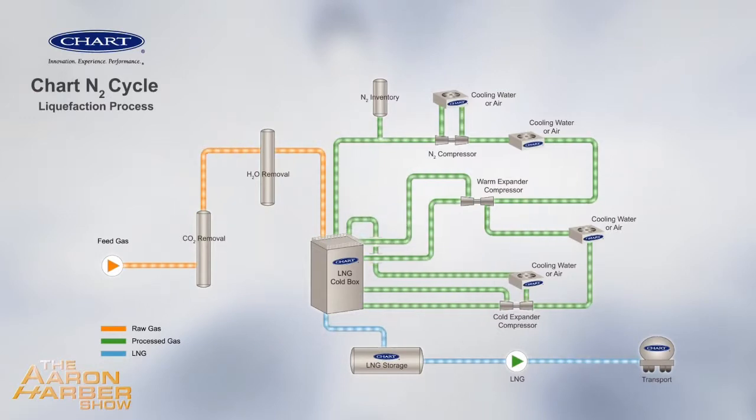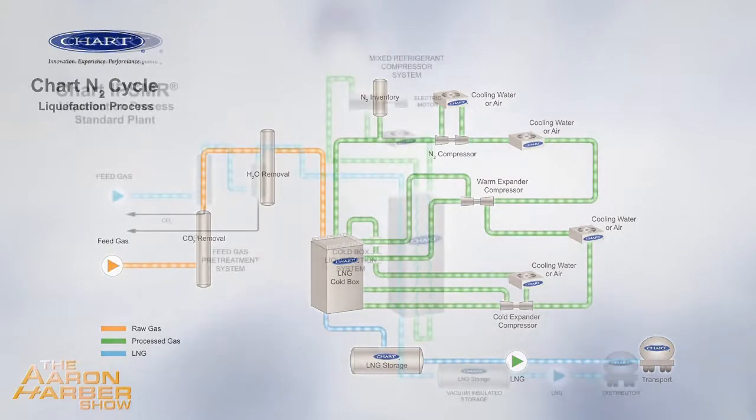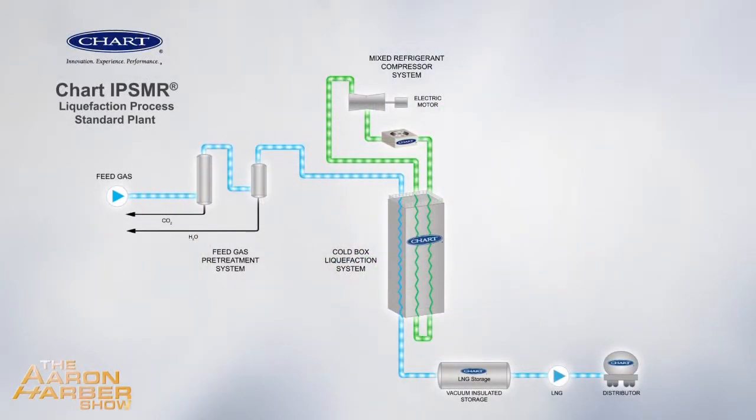Chart's an engineered equipment manufacturer that primarily specializes in cryogenic equipment, so the ability to store and produce gases as very cold liquids. The majority of our business is related to natural gas processing. As in liquefaction. Liquefaction. So that's the cryogenic application. Yes. So our equipment is used to liquefy natural gas so that it can be transported. But it's also used to separate out gas components.